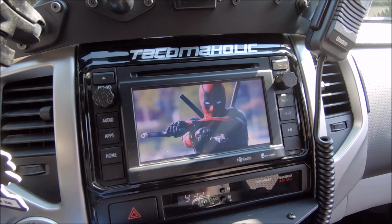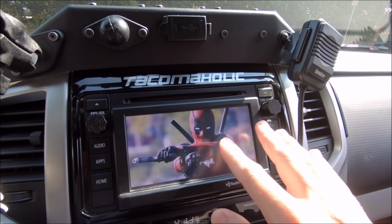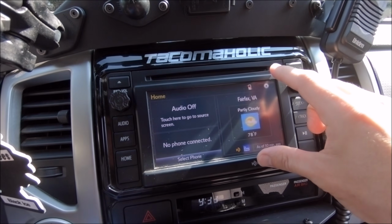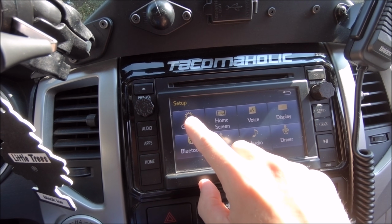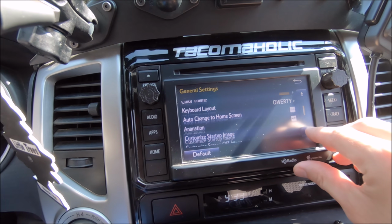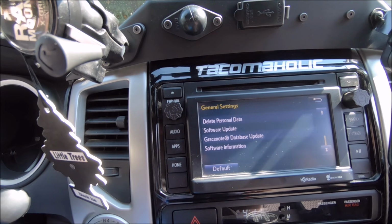Alright guys, got my truck on. The engine's not on, just the key in the on position. I run with the background image right here. If you do the same thing, just hit the home button here, then the settings icon in the top right corner. Then you're going to hit general on the left, and scan down a few clicks. You'll come here, and it says software update.